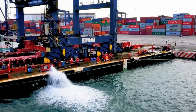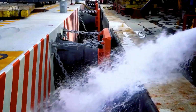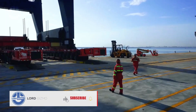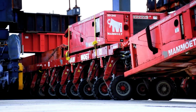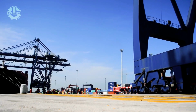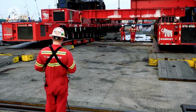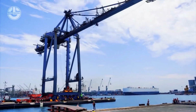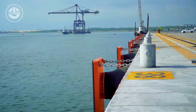For this project, 3 ship-to-shore, or STS, cranes and 18 rubber-tired gantries, or RTGs, were moved. The STS cranes and 8 RTGs were transported using 2 trains of SBMTs, each with 28 axle lines. The giant STS crane weighed about 1,365 tons, whereas the heaviest RTG was only 197. Then, MAMMOET workers placed them onto a barge and transported them 4 miles away to the port's new terminal area, where they were discharged and made ready for use.